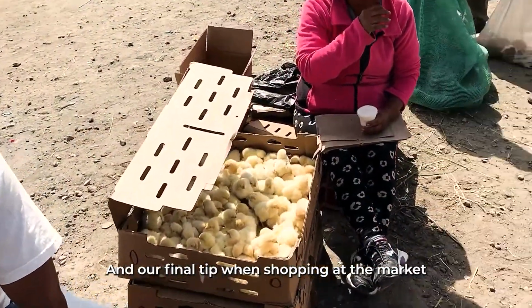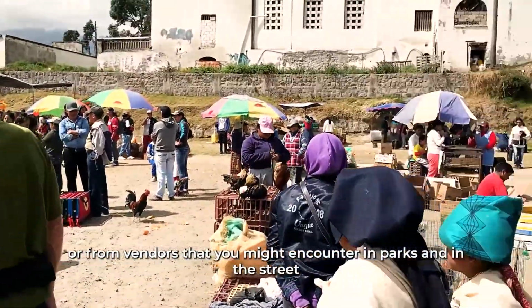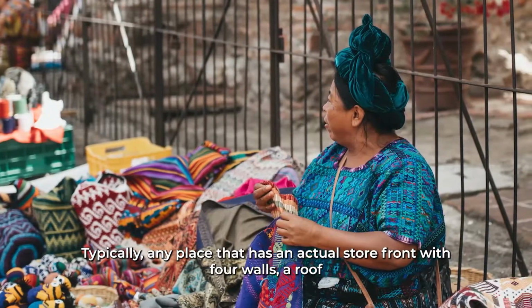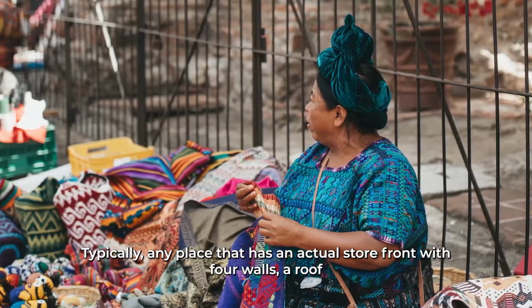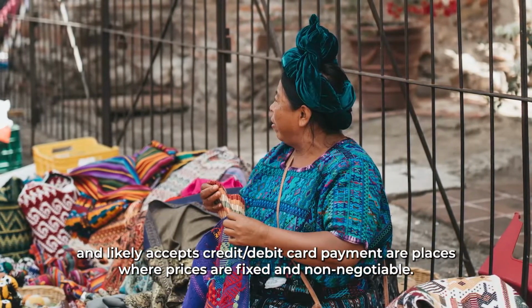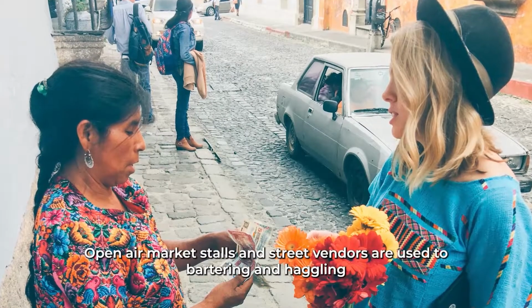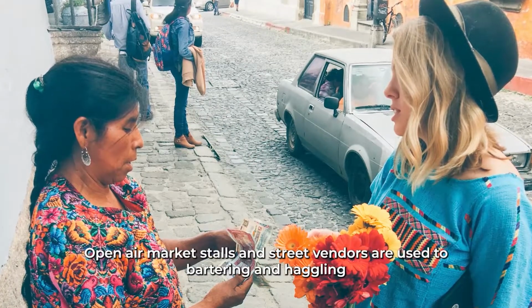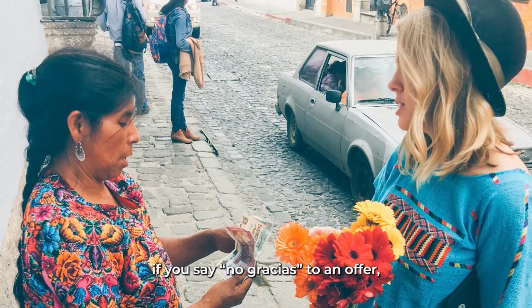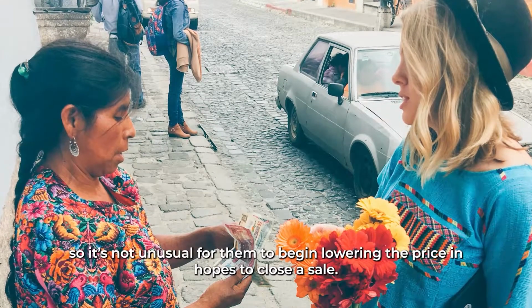And our final tip when shopping at the market or from vendors that you might encounter in parks and in the street is regarding bartering and haggling. Typically, any place that has an actual storefront with four walls, a roof, and likely accepts debit or credit card payments are places where prices are fixed and non negotiable. Open air market stalls and street vendors are used to bartering and haggling if you say no gracias to an offer. So it's not unusual for them to begin lowering the price in hopes to close the sale.